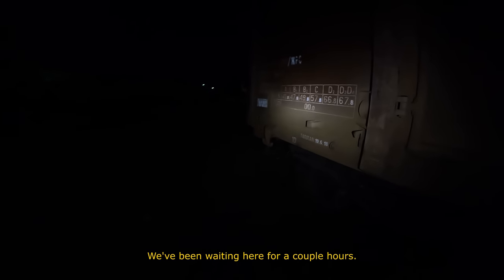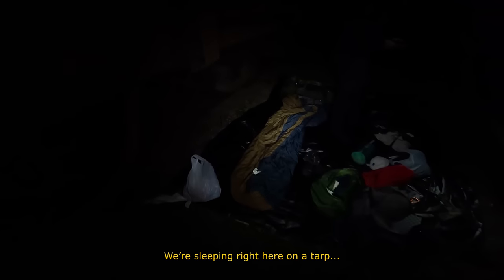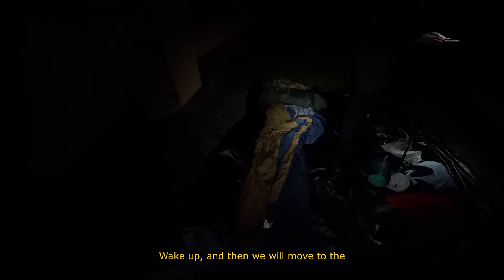We've been waiting here for a couple hours. So far, no lock pulled in. There are still some strings of wagons right there, but nowhere a Bosnian locomotive to be seen. So we're pretty tired. We decided to get some rest. We're sleeping right here on a tarp, right next to the tracks. We will hear when the train comes in, wake up, and then we will move to the front of the station and get inside the wagon.